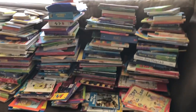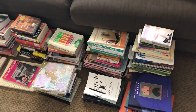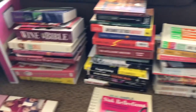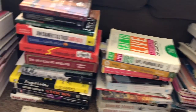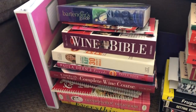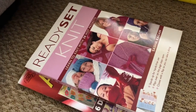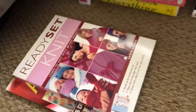So, all right, guys, where do I go? Up there, down there, up there. We'll go down here. All right, let's get started with my books because it's a smaller pile. And I kind of divided them up already. Right here is kitchen cookbooks. Right here, this was just some crafting ones that I found in the basement.